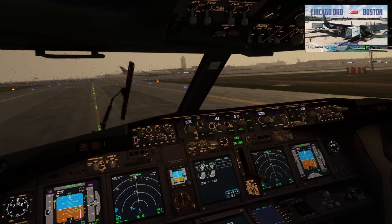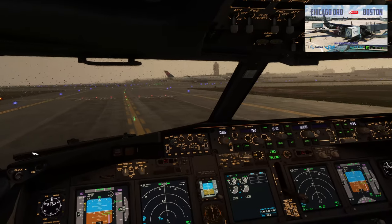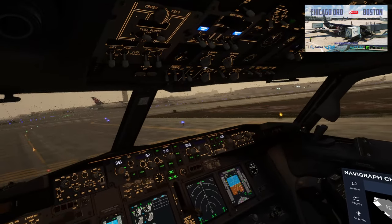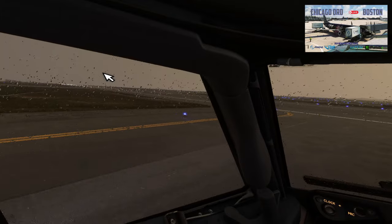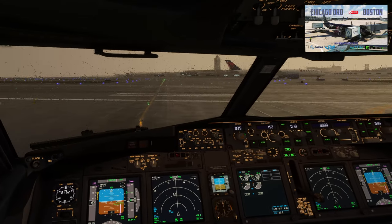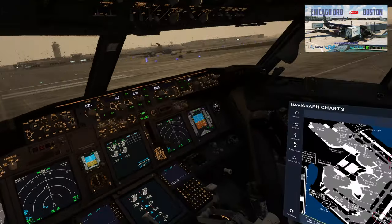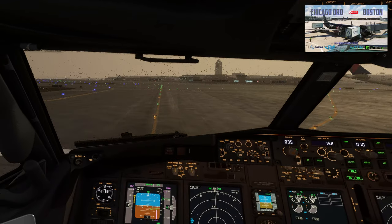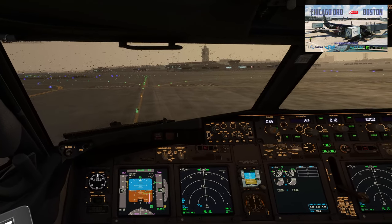Seven eight seven, huh? Delta 350 Hotel, taxi Bravo, then Lima to the gate. Have a good day. Bravo Lima to the ramp. You as well. Thanks for the service.